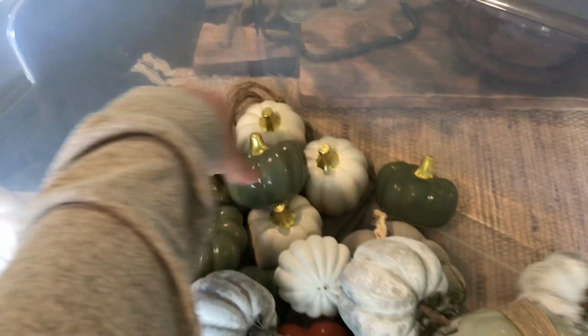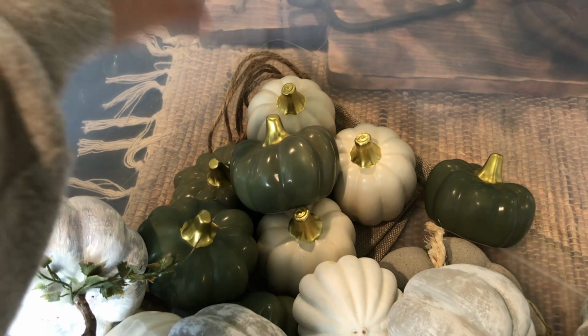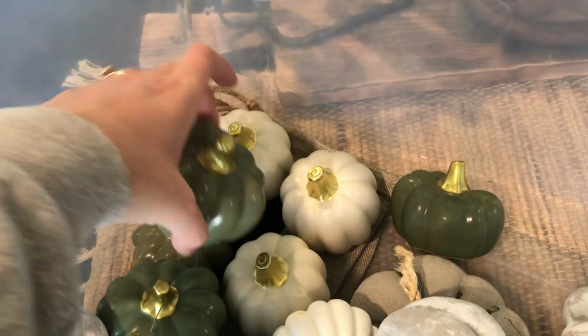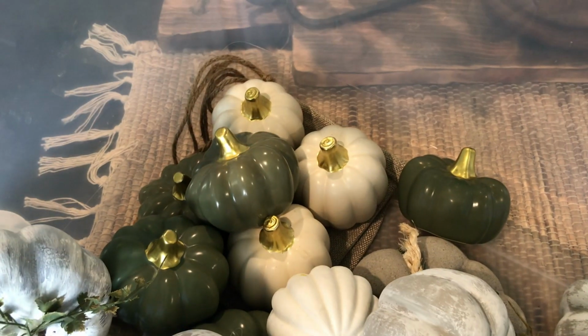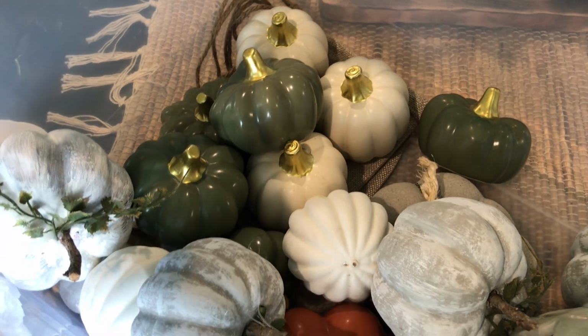Like a ton. And then all of these pumpkins with like the gold stems, those all came from the Dollar Tree last year. So I have the green ones, I have the cream ones. I might paint the gold stem because I don't really think the gold will go that well. It's kind of bright, honestly.